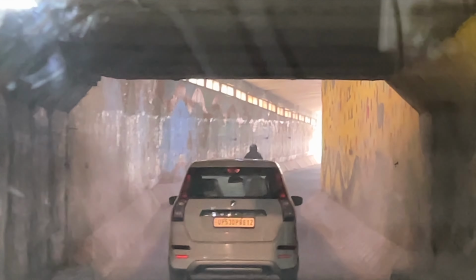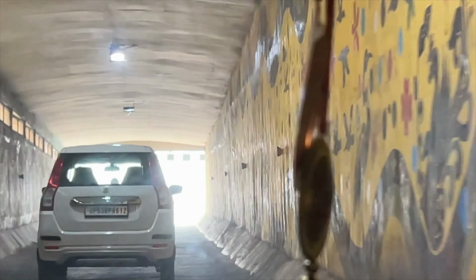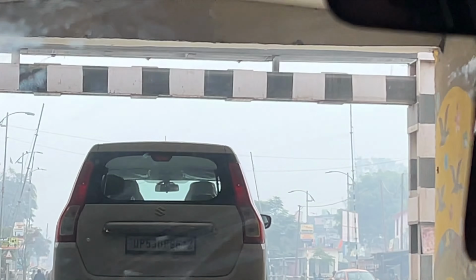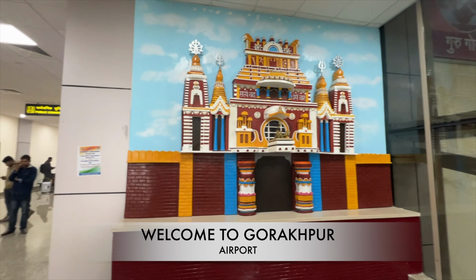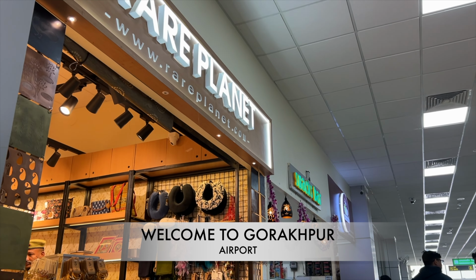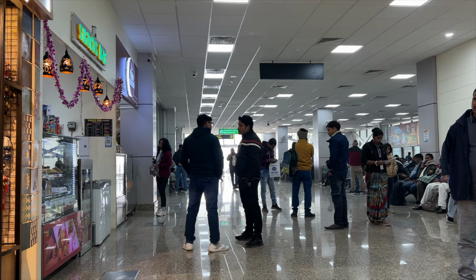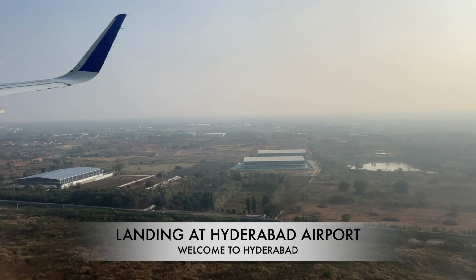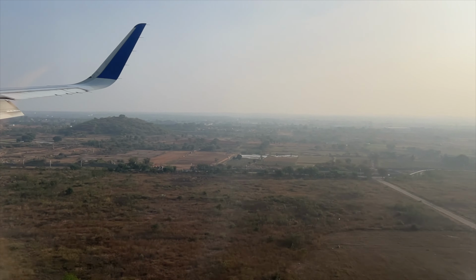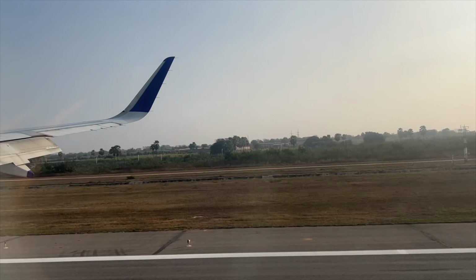So once we cross the border, we will be reaching Gorakhpur from Sanoli by taking a cab. We are about to reach the Gorakhpur airport to catch our flight to Hyderabad, the land of the pearls. So we'll be back to Hyderabad once we take the Gorakhpur flight to Hyderabad. We are about to reach the airport now. As you can see, it's a defense airport. Welcome to Gorakhpur airport, guys. Amazing airport. And now we are just boarded the plane and we are starting our journey to Hyderabad. So let's land in Hyderabad.